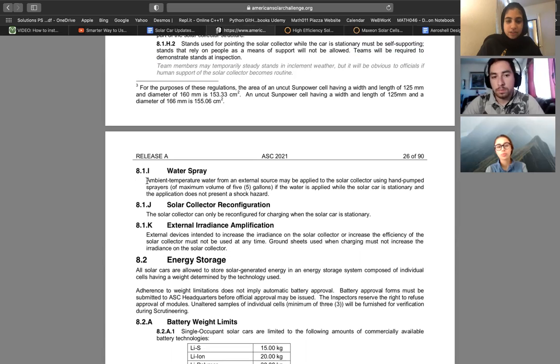Okay, ambient temperature water from an external source may be applied to the solar collector using hand pumped sprays. Oh, yeah, this one is important. We need to hand pump it. I don't know if there's a different way, but we need to follow this one also, if the water is applied while the solar car is stationary and the application does not present a shock hazard. So I think safety wise, that's why we're doing that.